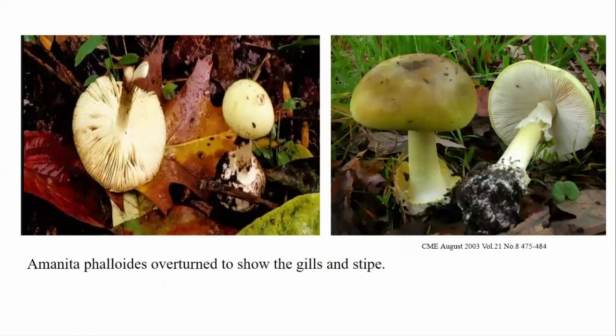So this is just showing you an overturned mushroom to show the gills and the stripe. And there you can just remember that it has this olivaceous dark capsular surface.